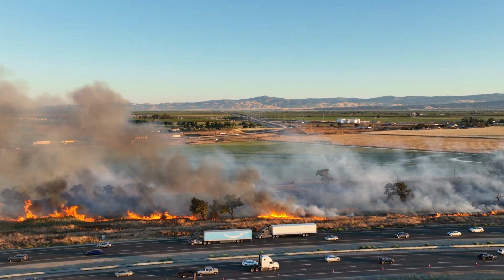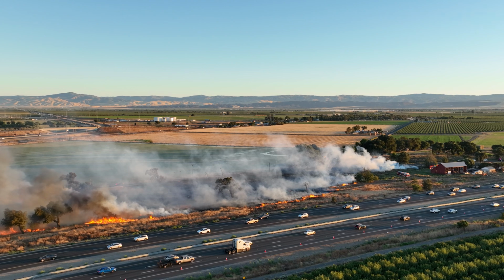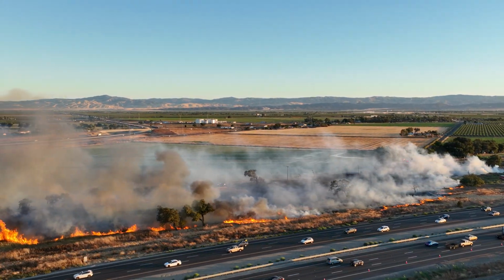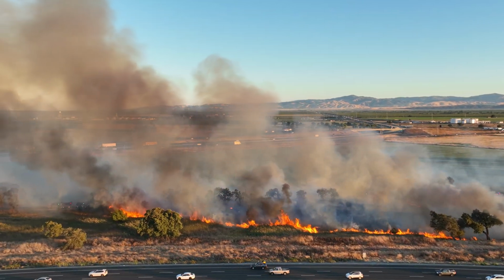This is a fire in Tracy, another one here at the bottom of the screen, 205. The bottom lanes are the ones heading westbound 205. The top lanes right there are eastbound 205. And you can see a bunch of vegetation just burning off right here.